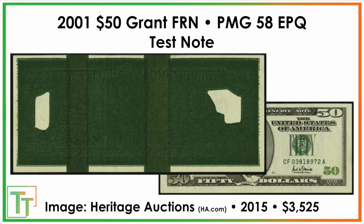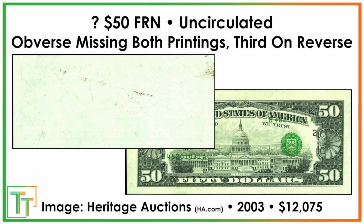This test note here is a lot more expensive, $3,525. Really interesting inking pattern, but it can sort of manifest as whatever inking pattern you really want it to have. They test these notes just to make sure that there's sufficient ink for the back plates so that they don't print a whole bunch and there's not enough ink. And as you can see, there's certainly plenty there. Tons of it ended up on this note. That's a $3,500 win for somebody.